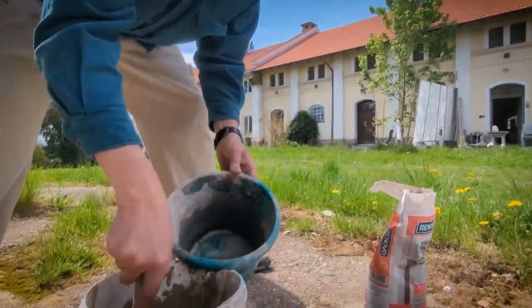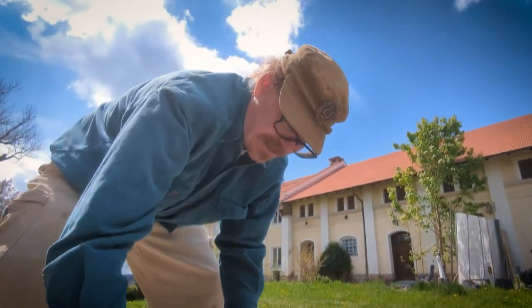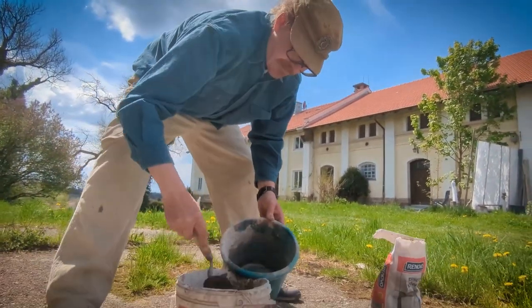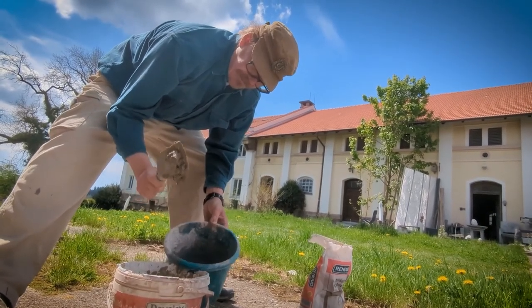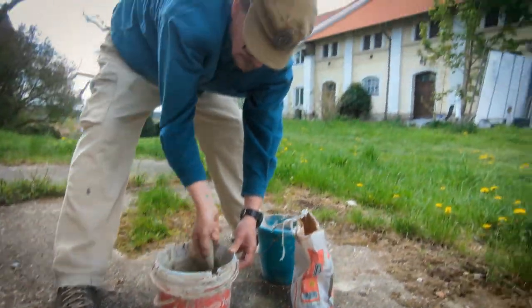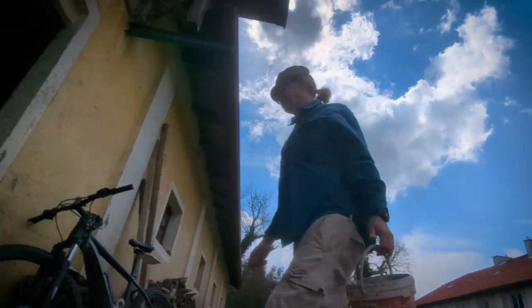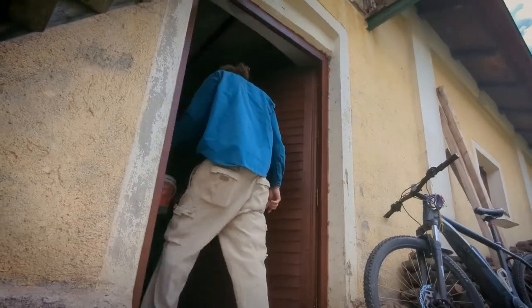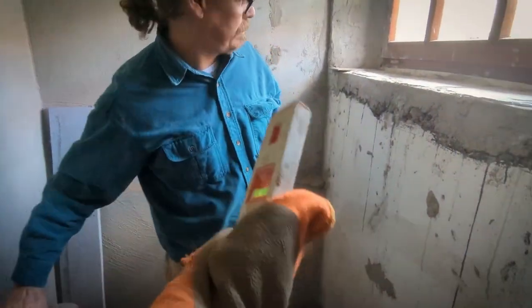I think we're close. One of my buddies taught me this trick: if you take this shovel and it sticks to it, you're in a good place. There we go. Back at it. So, let's go do the job now. Do you have the level with you? Yep. I'm cleaning off some of this debris here.